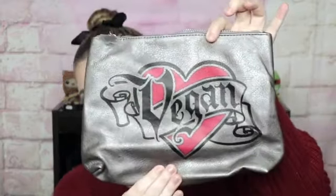I am going to pull everything out so you don't have to listen to the noise of the box the entire time. So one item I did get for free, and honestly, I'm almost more excited about this than I am the mystery box. I know that is so stupid, but it does look like this. It is a huge makeup bag.